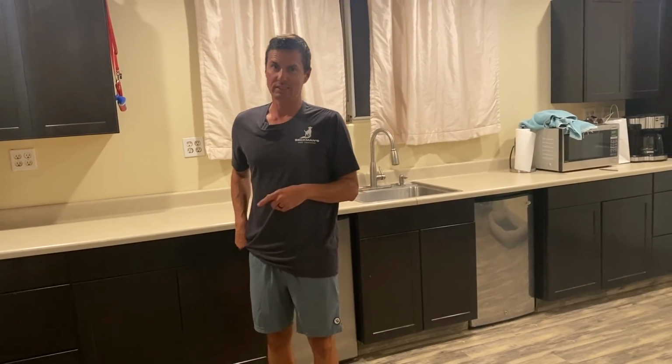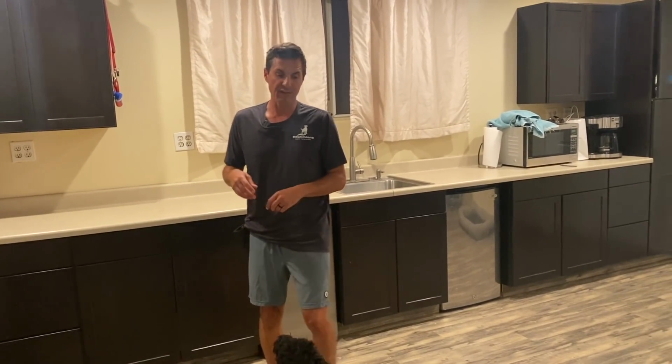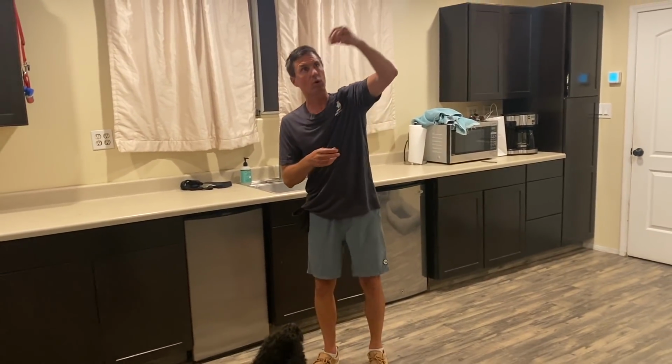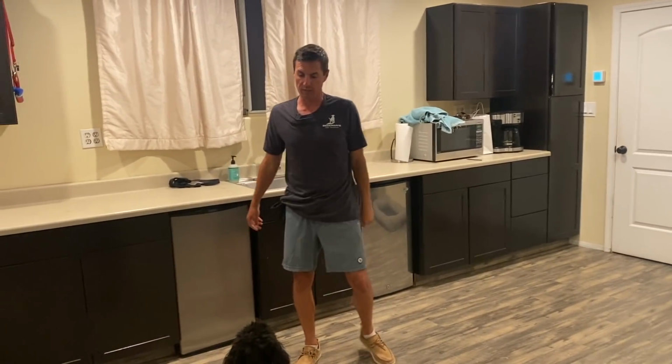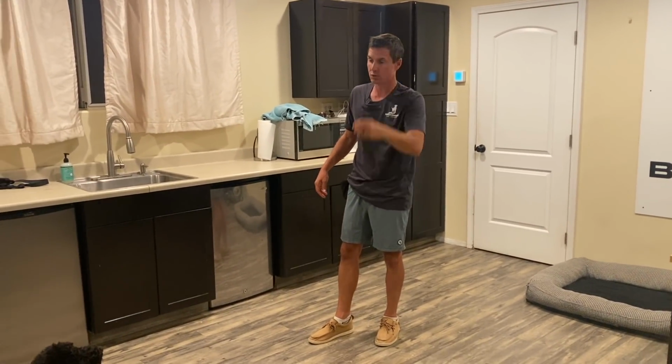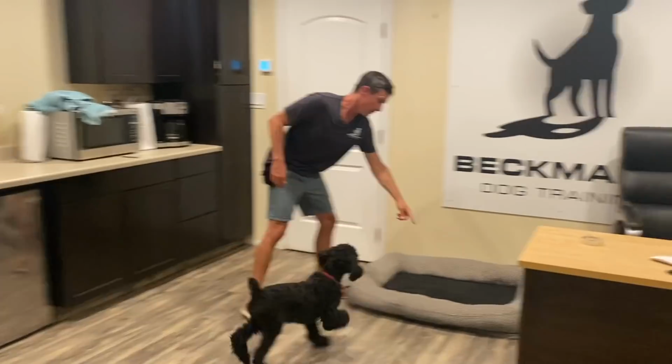Okay, I'm actually going to get rid of treats early. I like to fade everything early. But I'm still going to give her a treat, but I'm not going to have it as a lure in my hand where the dog's just simply following it. Loopy, she thinks I have a treat, but I don't. That's the first step in fading a treat. Loopy, bed.